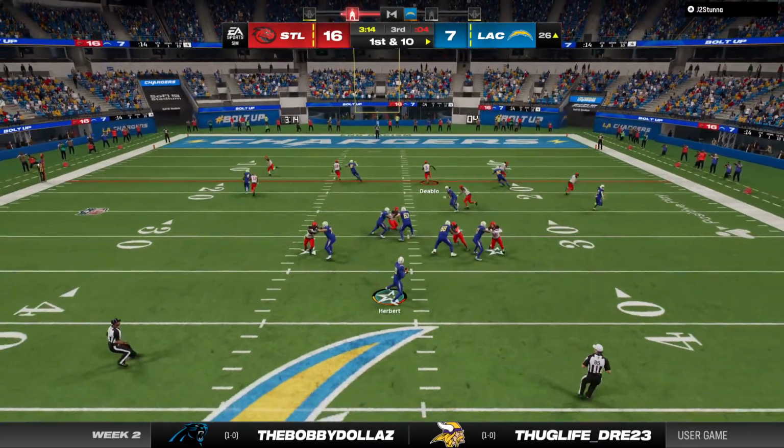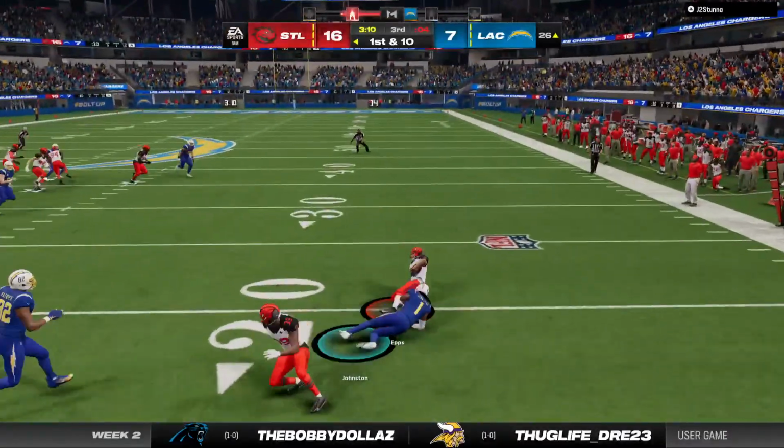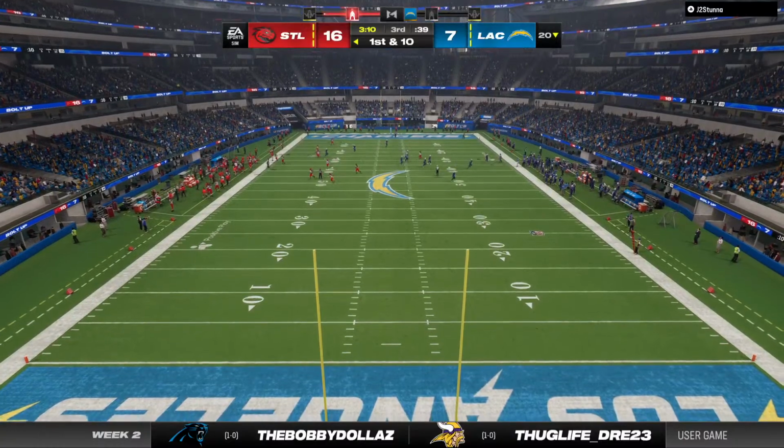Now Herbert with it, looking to pass. Oh, it's intercepted. A drive killer there. And a big turnover there as his guys will get the football back.